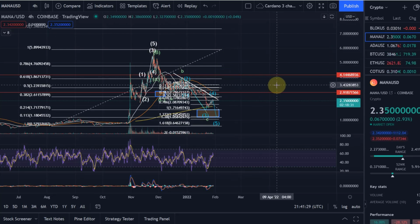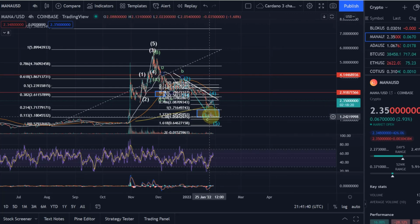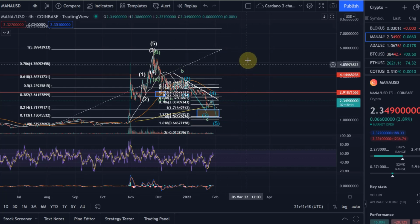Of course, it could take longer, but my view currently is that in Q1 that correction could be over. I think we are fairly close to the low, which doesn't mean we couldn't drop another 30-40%, but I think we are fairly close, also time-wise, to the completion of that correction. And when everybody's too scared, then I think it's going to turn around.